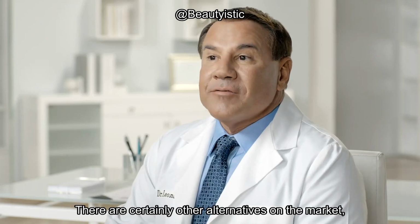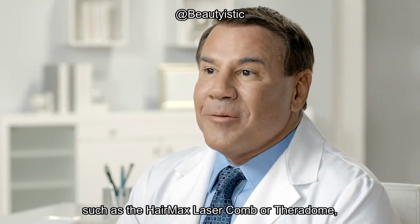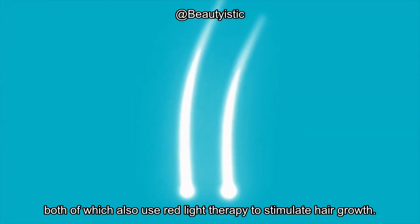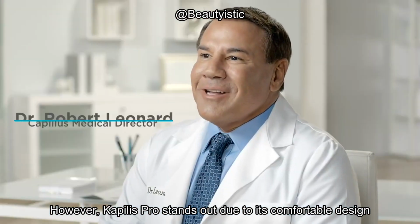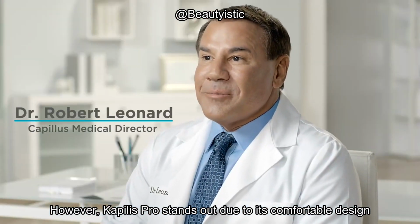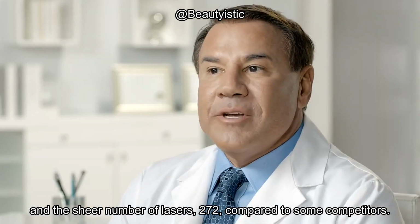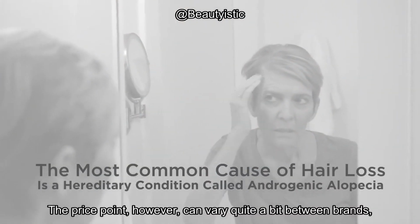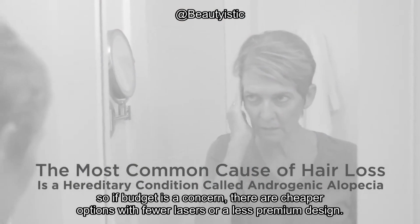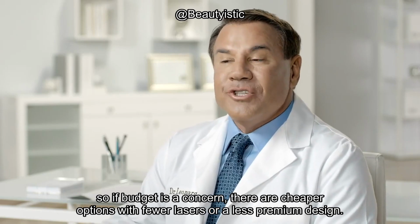There are certainly other alternatives on the market, such as the HairMax Laser Comb or Theradome, both of which also use red light therapy to stimulate hair growth. However, Capillus Pro stands out due to its comfortable design and the sheer number of lasers, 272, compared to some competitors. The price point, however, can vary quite a bit between brands, so if budget is a concern, there are cheaper options with fewer lasers or a less premium design.